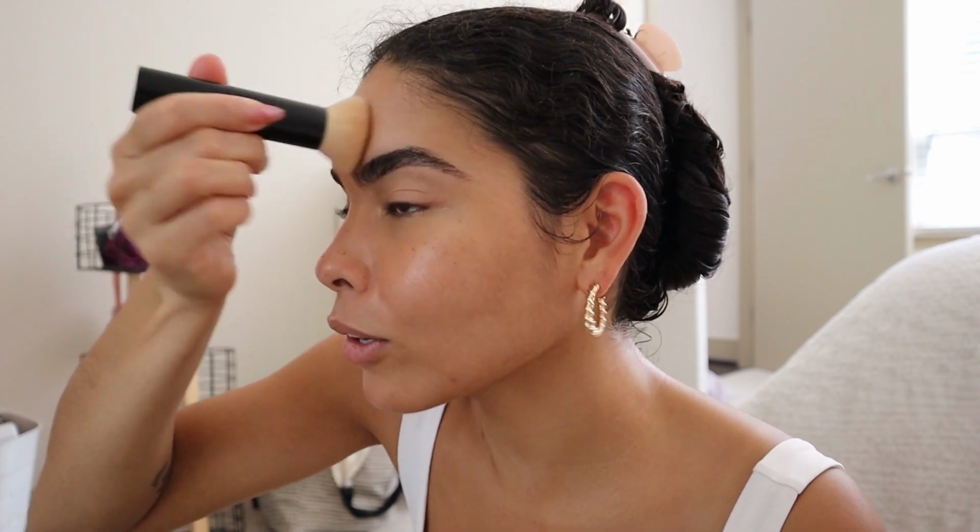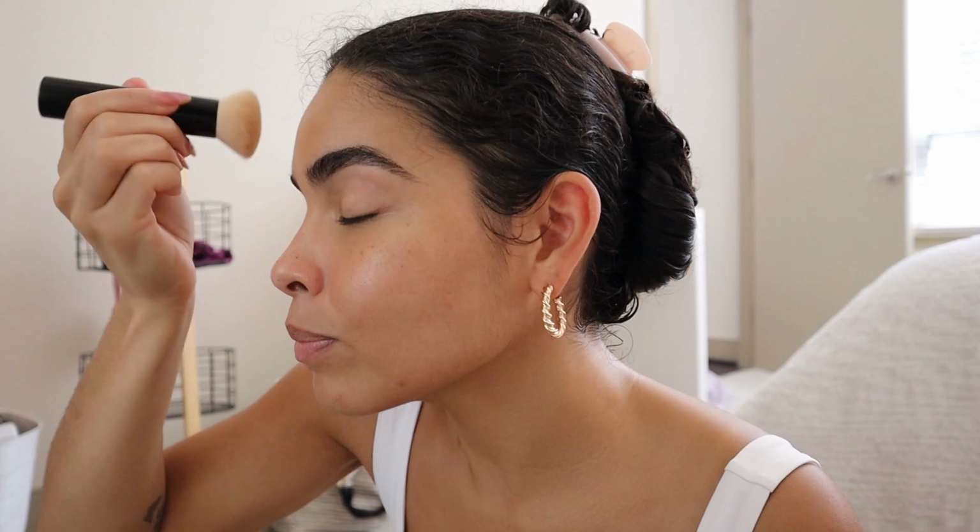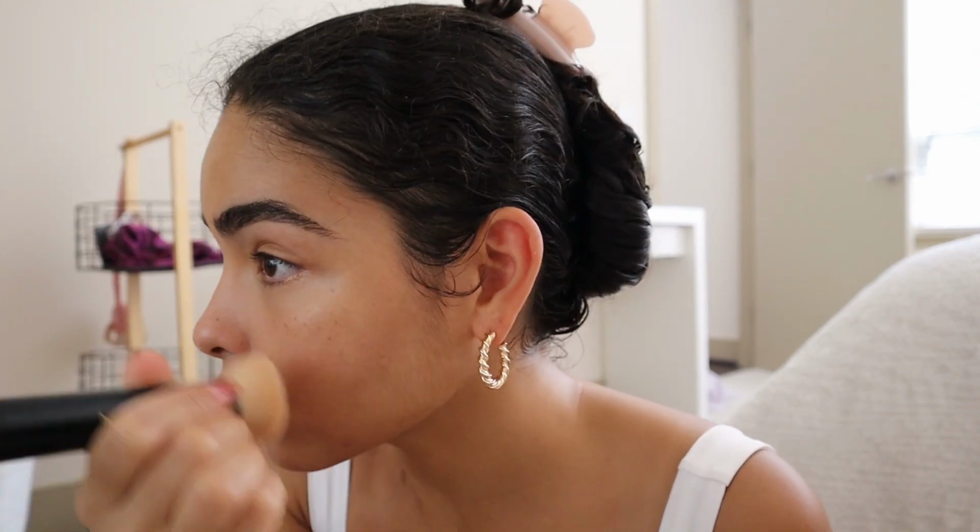I kind of regretted that, but at the same time I'm not going to go back and add more layers if I know for sure that I want my hair to grow out. So I'm just going to let it grow out and see where it goes from there.